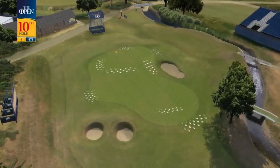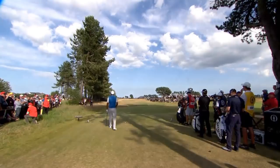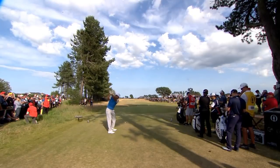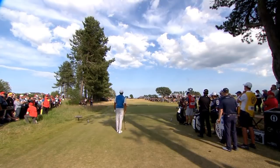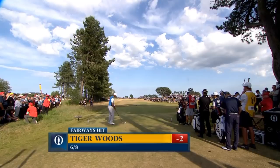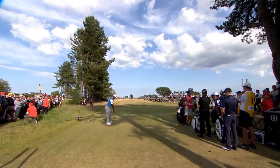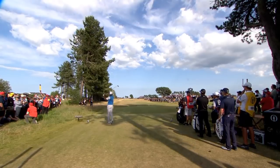Players have been hitting driver down the 10th today and getting it a long way down, leaving themselves a short iron. One player actually hit his drive into the burn, over 400 yards it is. This is the smart play, 3 wood for Tiger Woods. Pretty good, 6 out of 8 fairways hit. The Tiger, it's a good average sometimes. So not going with the driver off the deck, but he did hit one driver at 6, a monster that found the fairway. And now 3 wood here.